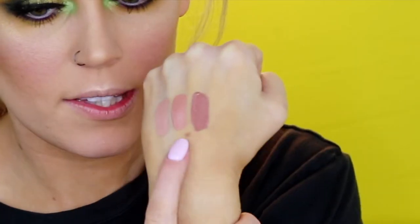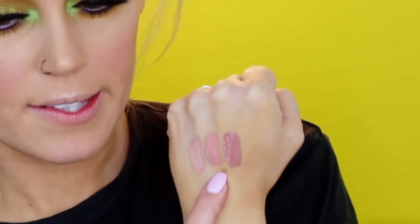I'm just kidding, I don't have Posh Spice. And then that one right there is Celebrity Skin. So you can see it is definitely a really nice in between of the two shades. And I'm not going in with any lip liner because normally with these, I wouldn't do that anyways.